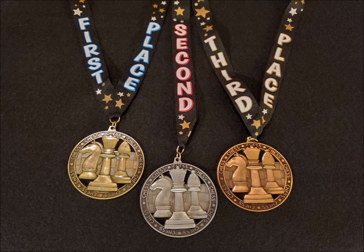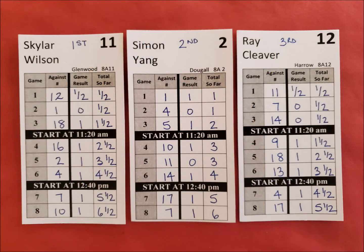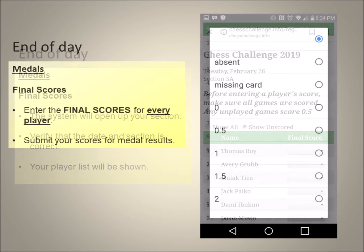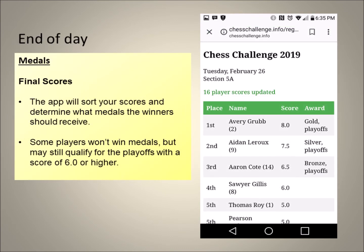Medals are given to players with the 3 highest scores and any player tied with the third place finisher. A website and password will be given to you in the afternoon of the tournament. Navigate your phone's web browser to the website and enter your section number and your password. The list of your players will appear on the screen. Record their scores in the space beside their names and submit their scores. The system will determine the first, second, and third place finishers for your section.